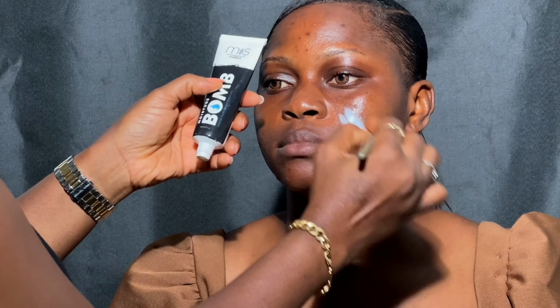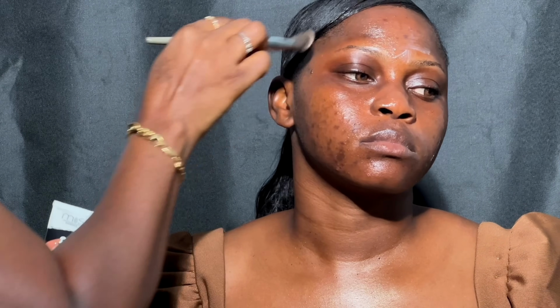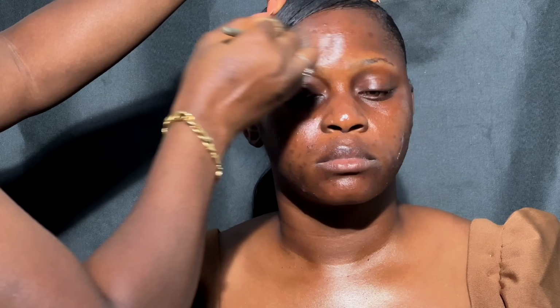I love the feel that this moisturizer gave, and there's something you should know: not all moisturizers are makeup friendly. Some types of moisturizer are important for your everyday routine, while some other types are best under makeup. Okay, you need to know these things. You don't just use any kind of moisturizer, and this one here is a very good one. It's a Nigerian brand, and it's also affordable.